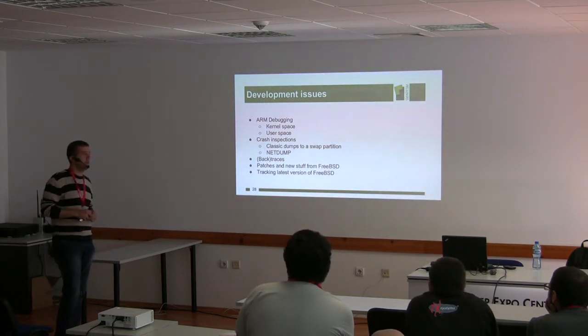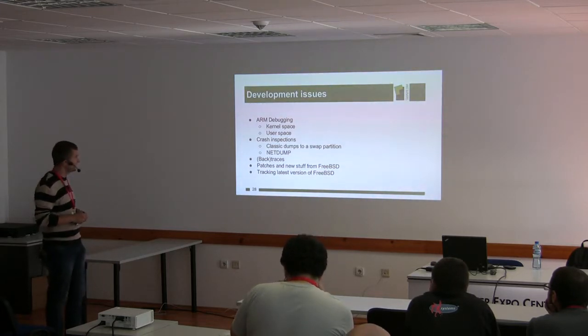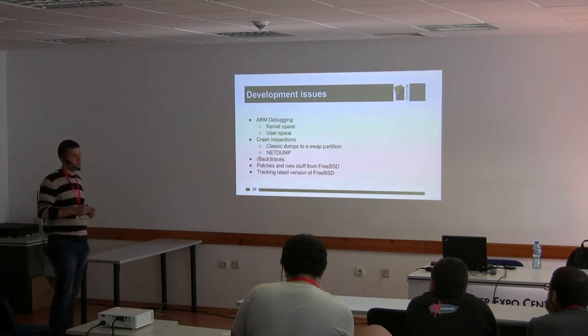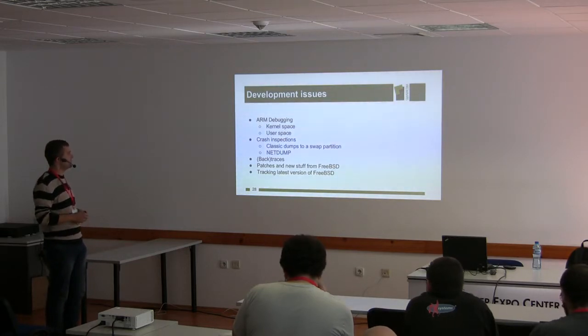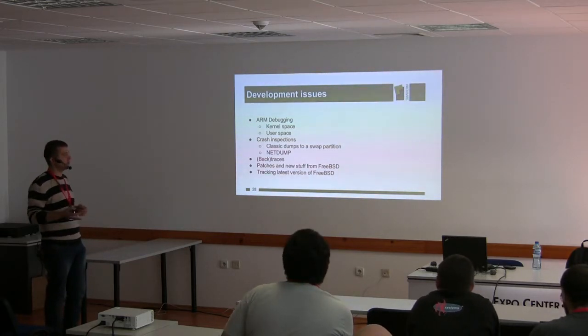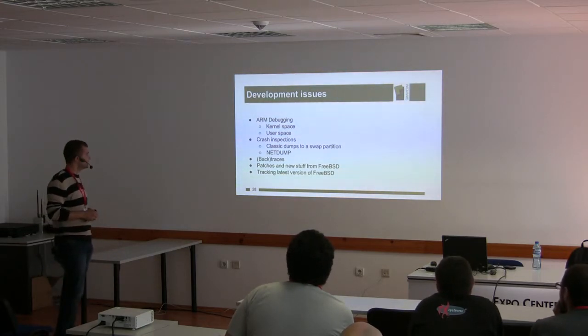In kernel space we may use a JTAG and we can trace the kernel at some point. But in user space it's quite hard in the 8 branch, so we have to cope with that. We of course do crash inspections. We use classic dumps to a swap partition, or we use netdump, great project. Backtraces and traces are hard as well.